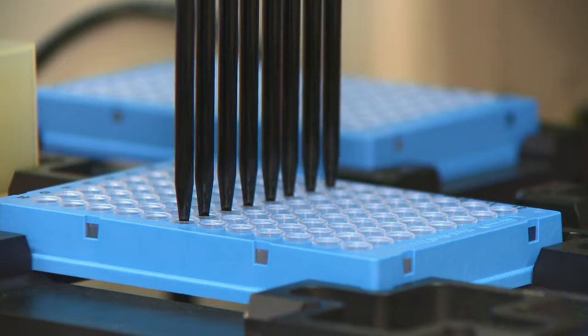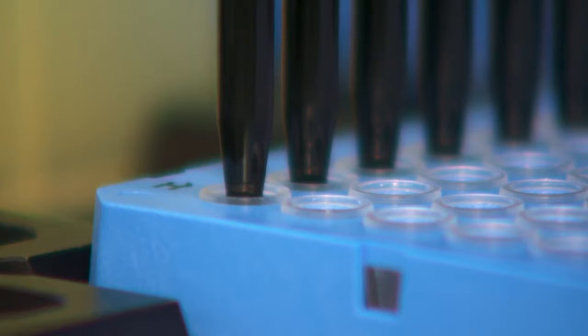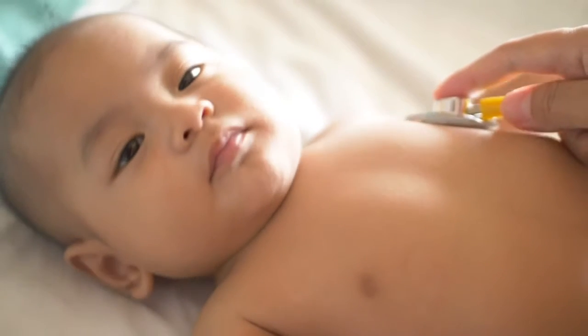This is the world's first clinical trial of a blood stem cell transplantation in the fetus. If this treatment is successful, it could save the parents and child from a lifetime of illness.